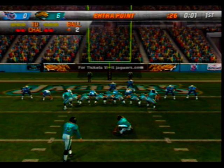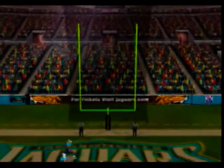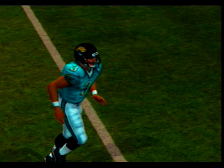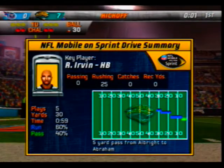Number 15 comes in for the extra point. The point after is good. Capitalize on good field position, get it into the end zone. Yeah, you got to convert opportunities like that into touchdowns. And that time, they did it with authority.